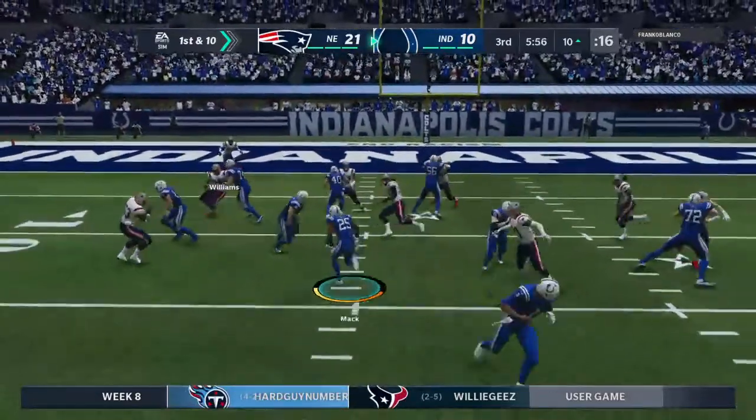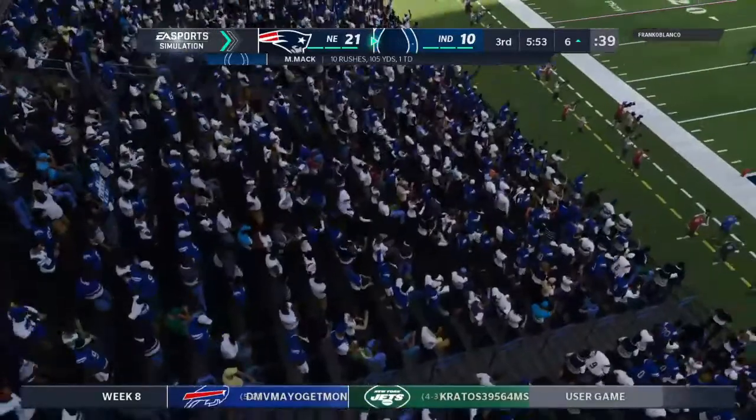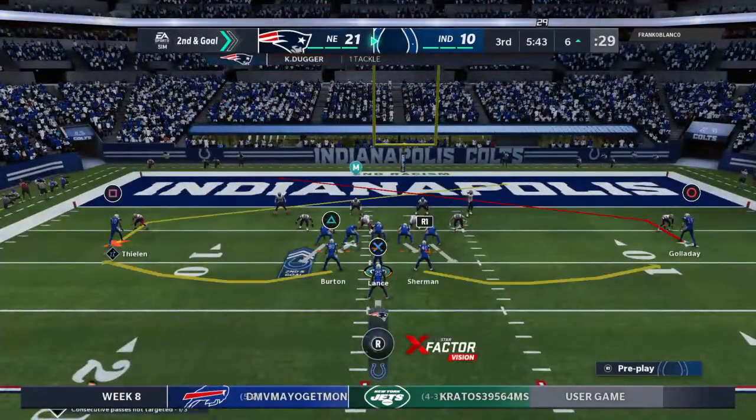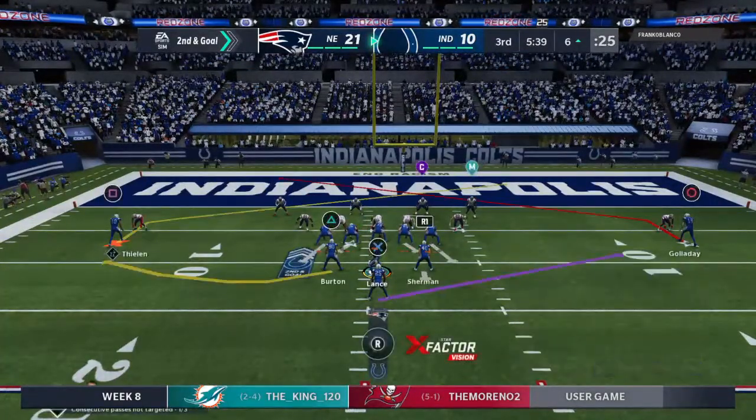Really good completion. They'll run here with Mack. He pushes forward for maybe 3 down to the 6-yard line. So they've been in the red zone 3 times, and it's yielded just 3 points. Can they find the end zone here on 2nd and goal?